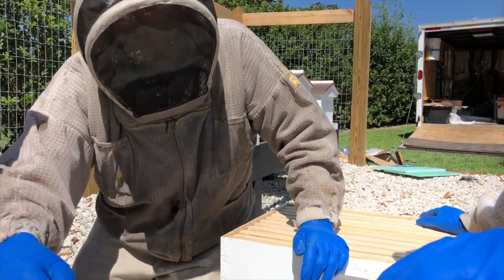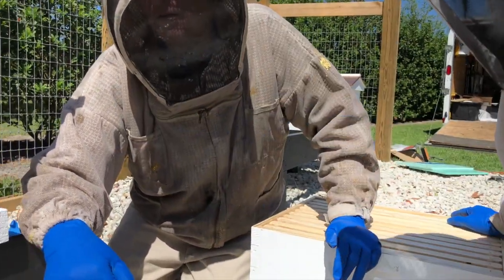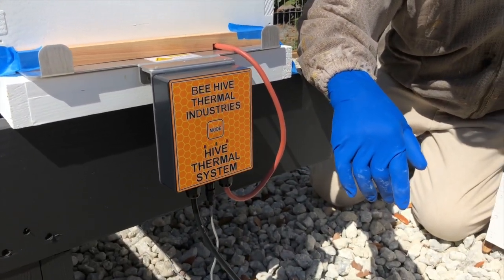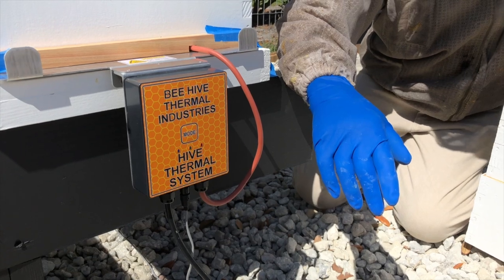Okay, great. So what we're going to do now basically is just set these other two colonies up. So we have the treatment running on all three. So we'll go ahead and do that and let everybody watch along as we do that.